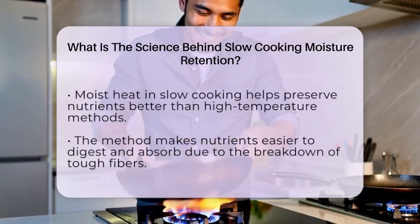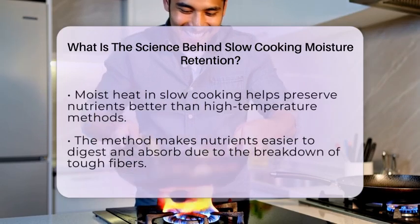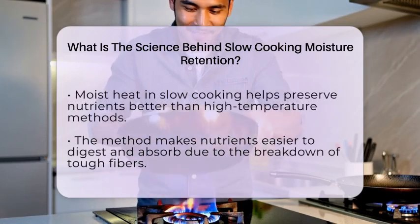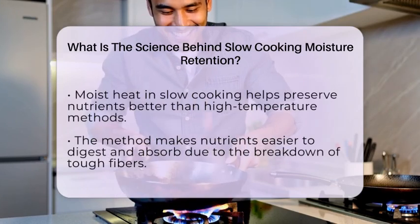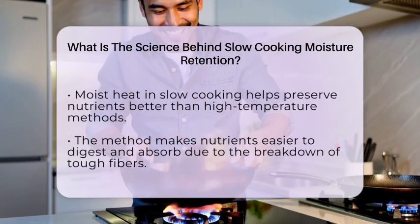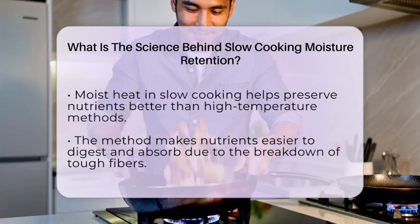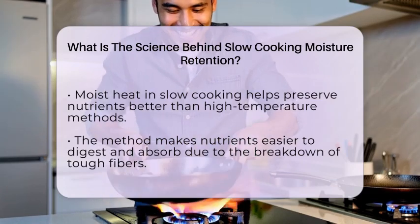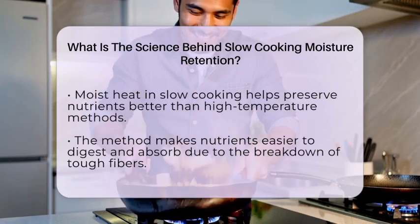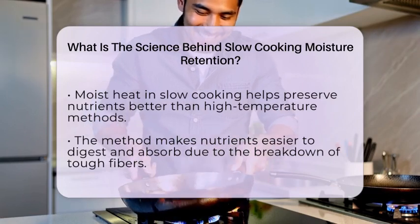The design of slow cookers also plays a big role. These appliances are sealed tightly, creating a closed environment that traps heat and moisture. As food cooks, steam rises and hits the lid, then condenses back into the dish. This continuous cycle keeps the moisture inside, so you don't need to add a lot of extra liquids. It's like a mini greenhouse for your food, constantly recycling the moisture to keep everything juicy.